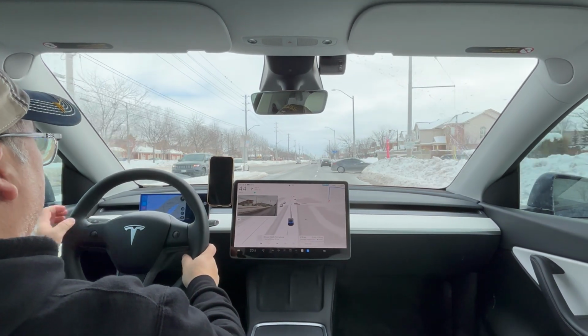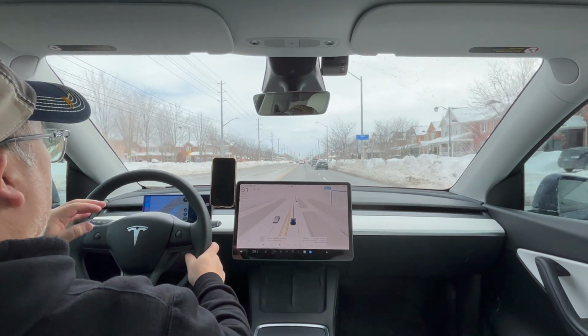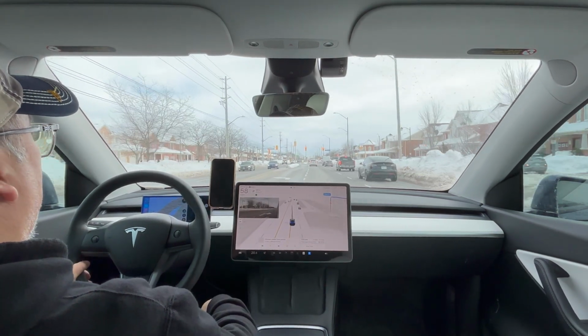So that is FSD in the snow. I shouldn't say in the snow. Well, we saw a little bit of snow there, but mainly in the winter conditions with high snowbanks and just living in a winter wonderland with FSD.